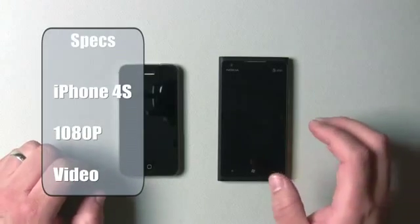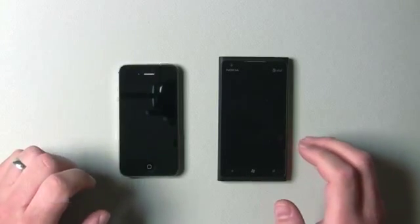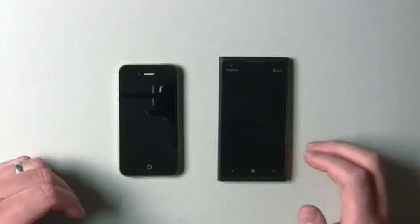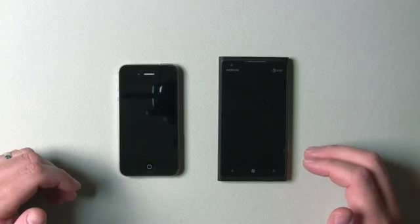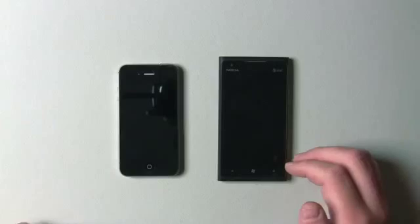1080p, where the Lumia 900 only records 720p. And that's not a result of the camera itself, that's a limitation of the operating system. So Microsoft really needs to change that, and probably will in the upcoming Tango or Apollo updates whenever those release.